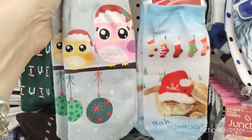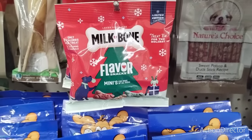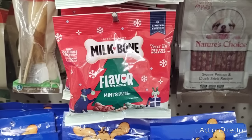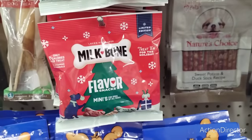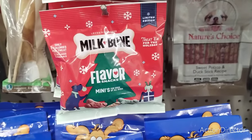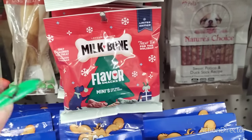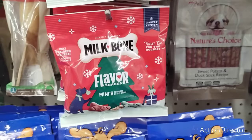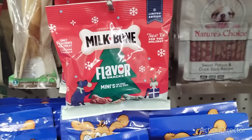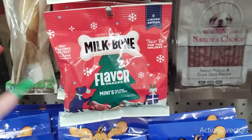Those are adorbs. Cool little Milk-Bone mini snacks for doogies. This is limited edition. Again, anything that I show for dogs and so forth, or animals, period, I'm not endorsing it. I'm just showing you what's new here at Dollar Tree. I'm making that disclaimer because I normally get a whole bunch of people in the comment section telling me how Milk-Bone's bad. I'm not endorsing it. I'm just showing you all what's new. So please, I'm making that disclaimer right now. Anyways, they have these new limited edition Christmas treats for doogies.